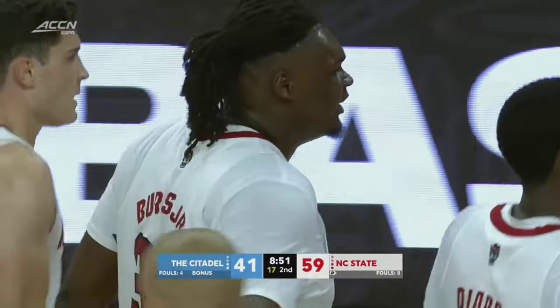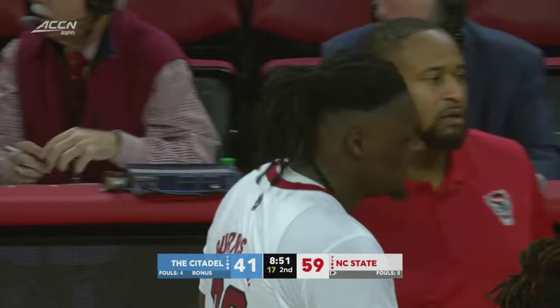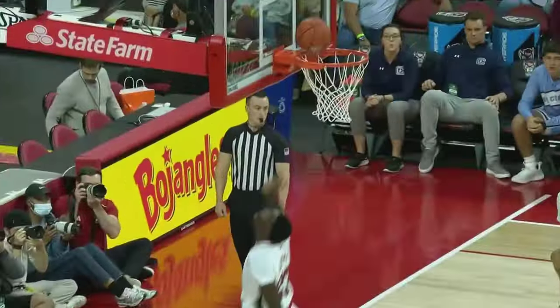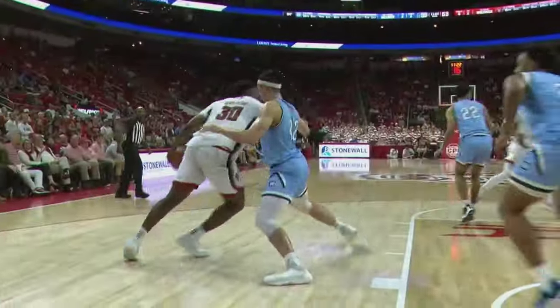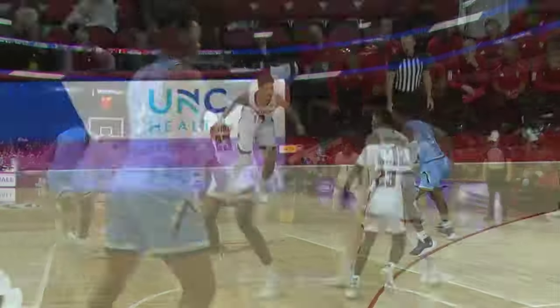NC State ballooning the lead to 18 points, and Mohamed Diarra, a big part of that. Obviously, his scoring, his rebounding as well, but look, he made 4 three-pointers all season at Missouri last year. We've already seen him knock down 2. I hate to tell you, there's something in PNC Arena that just brings out the shooters in everybody. And he is knocking down shots.